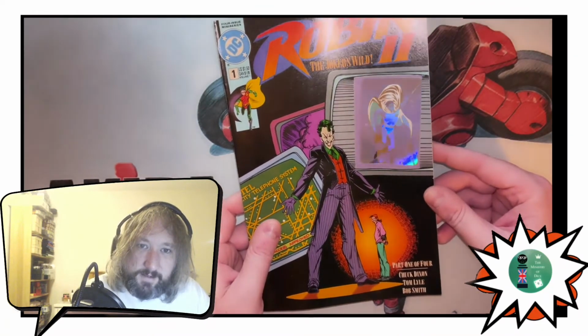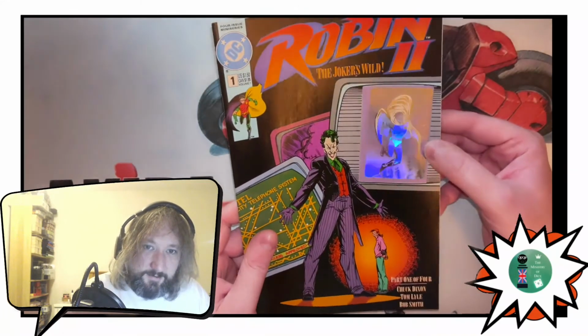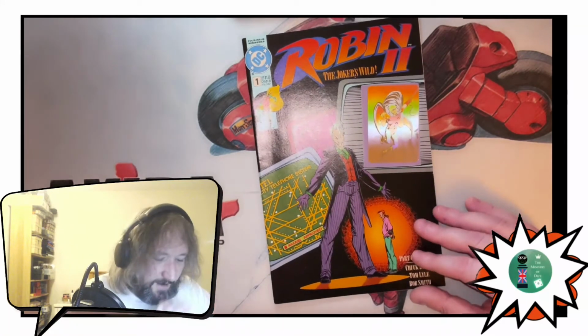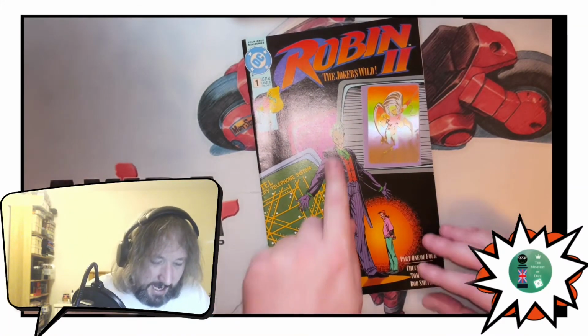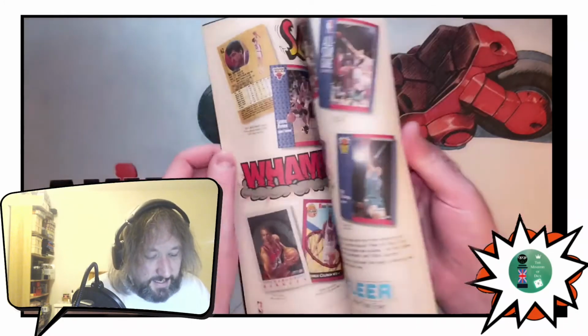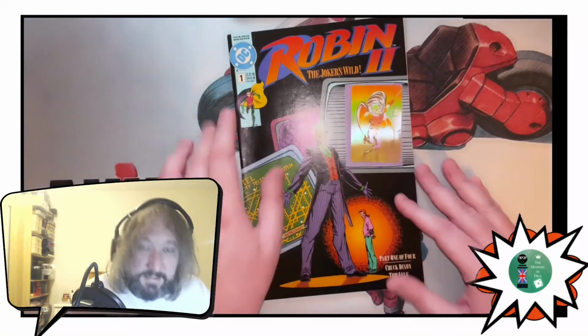Look at that. If I just move it back and forth. So we've got a classic Dick Grayson comic picture here. I think there's several of these, actually. I only have this one, but I think there's several of these. So where Tim Drake's Robin faces off against the Joker. Yeah, but let me bring it up.